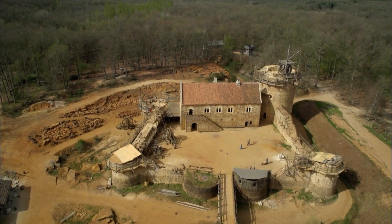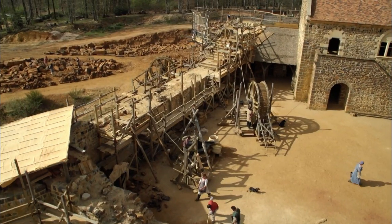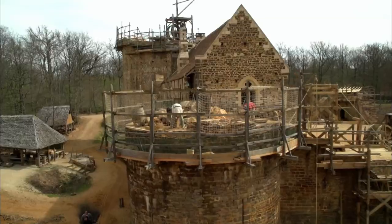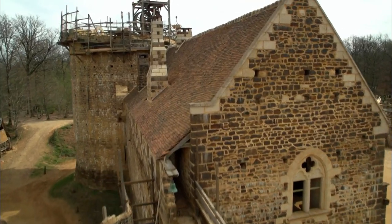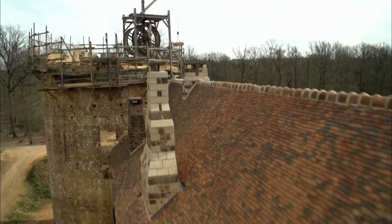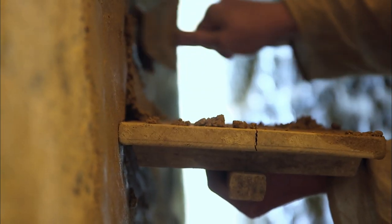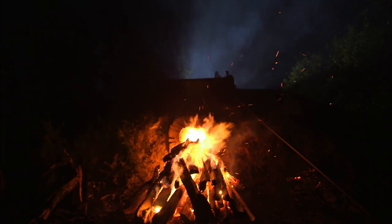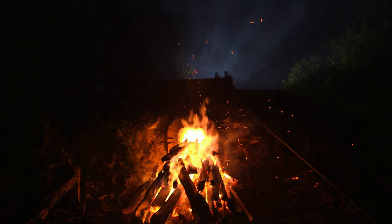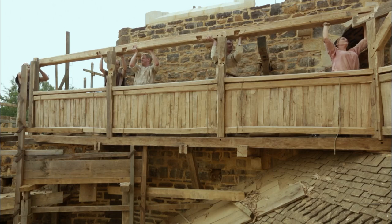Here in the Burgundy region of France is Guédelon Castle, the world's biggest archaeological experiment. A 25-year project to build a castle from scratch, using the same tools, techniques, and materials available in the 13th century. It's a lot of hard work at the coalface, because this is industry. For the next 6 months, Ruth, Peter, and Tom will experience the daily rigors of medieval construction.